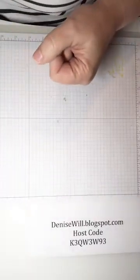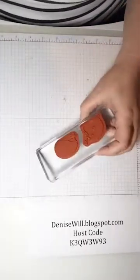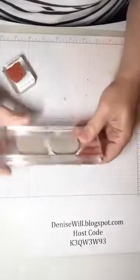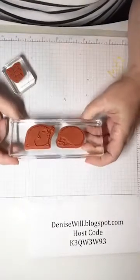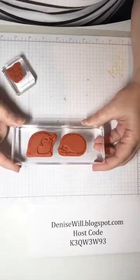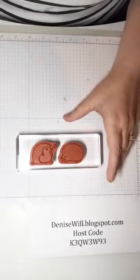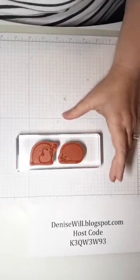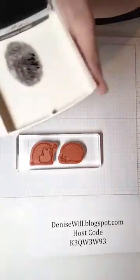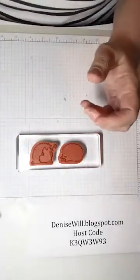So, let's get started here. This is a cute little trick that makes it easy. I got the two stamps for the hedgehogs lined up. I got them on one block, so you know that they're always going to be in the right spot. And we're going to be using Early Espresso ink.